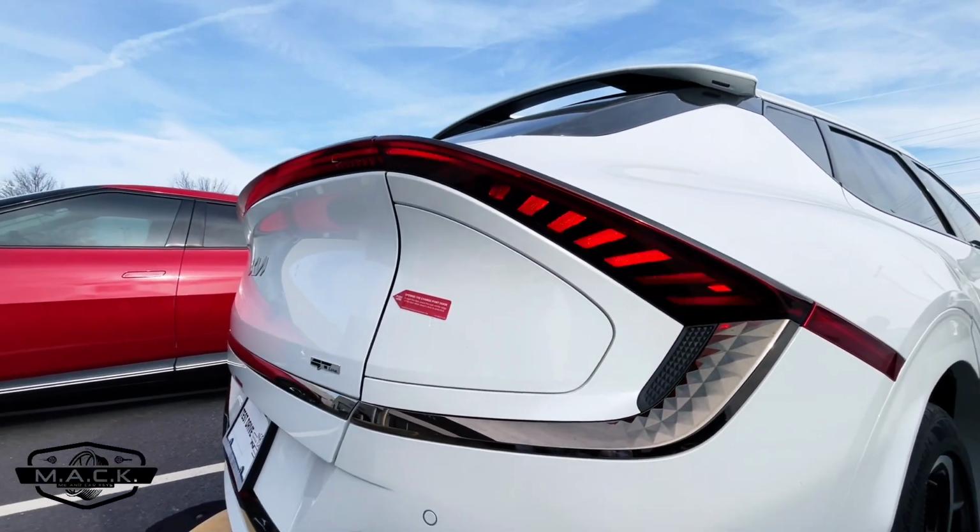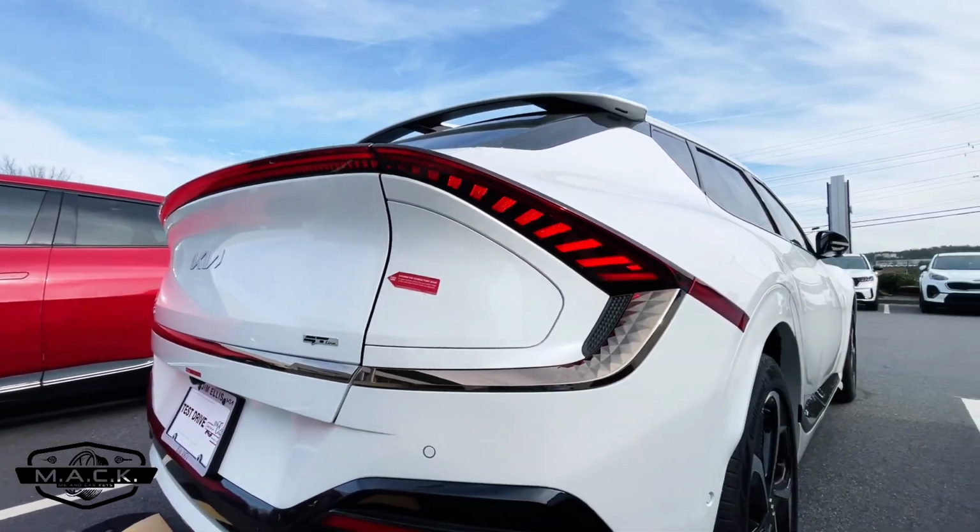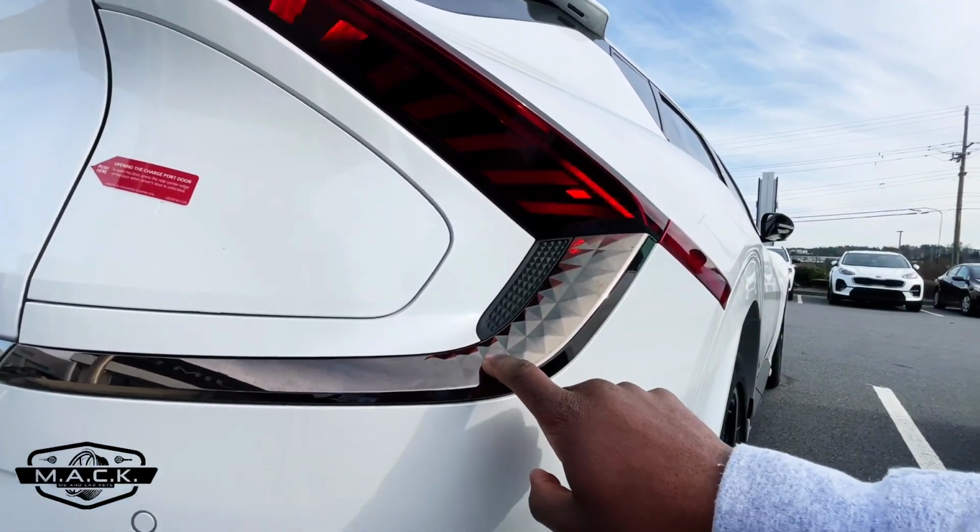On your tail lights here, I love the way you have those wraparound tail lights. They go from here all the way around to the other side. And then you have this nice design here. This is not actually chrome.